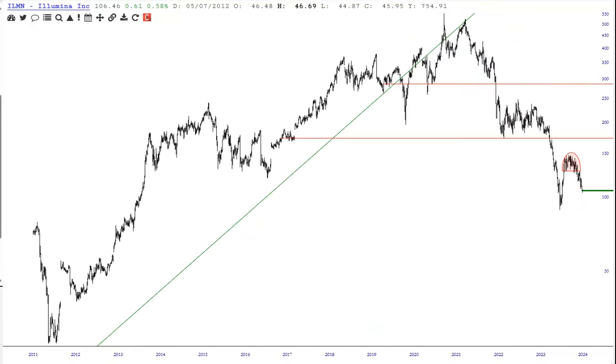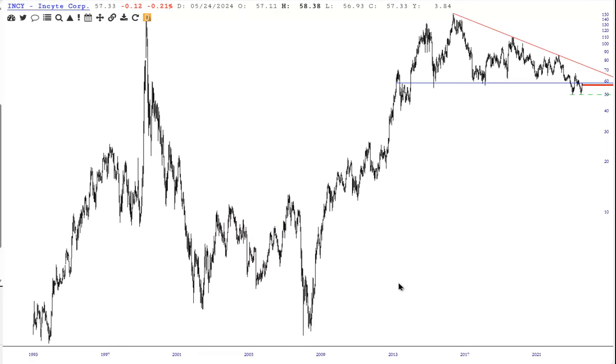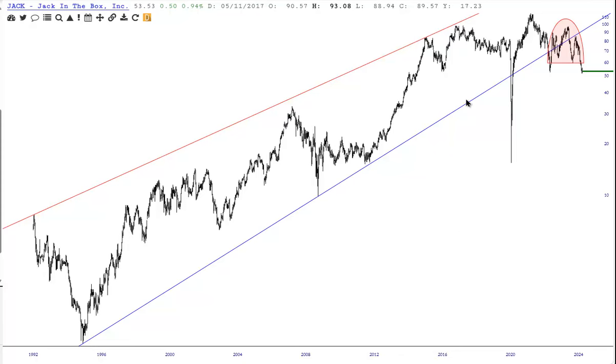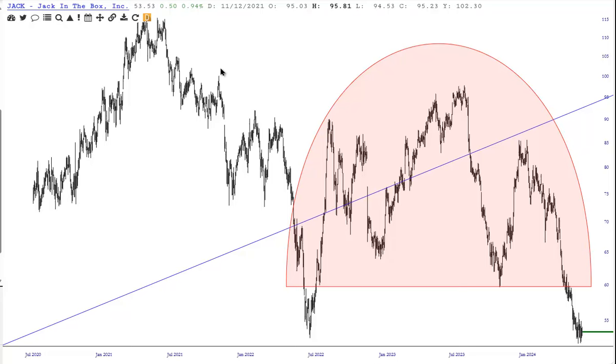Illumina, top complete on that one long ago. Here's IMAX, which weirdly is clinging like crazy to around 17.64. Insight, beautiful right triangle setup here, hanging right below that blue baseline. Jack in the Box. Now you're cooking, Jack. There's the head and shoulders on that one.